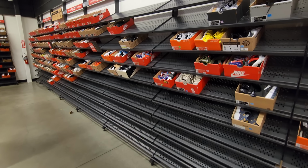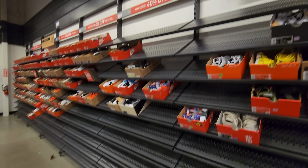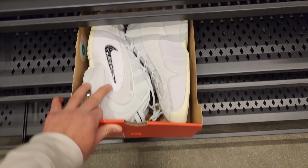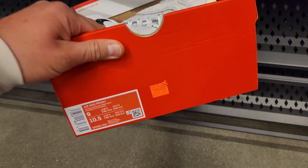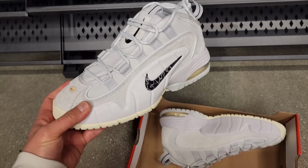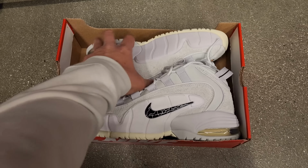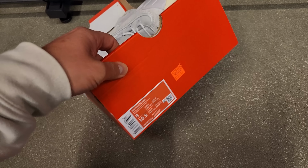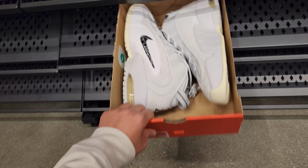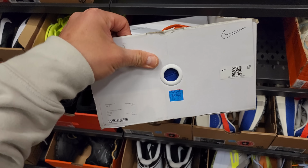Then here's the back wall right here. It is 40% off, and they also have refurbished stuff, but they barely have anything here, man. What the hell? This might be good real quick. I don't know what size I'm at. Apparently I'm at the size 9s. Look at this, 120 and then 40% off. Holy crap. So is that $70? About like 70 bucks. Maybe like $67, I don't know. Something like that. Air Force Ones.